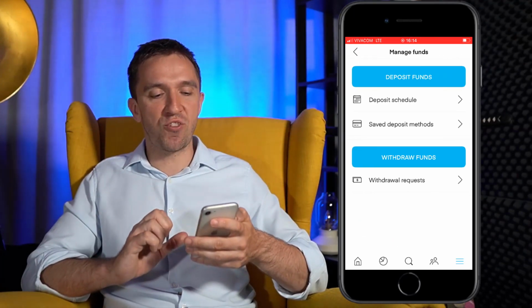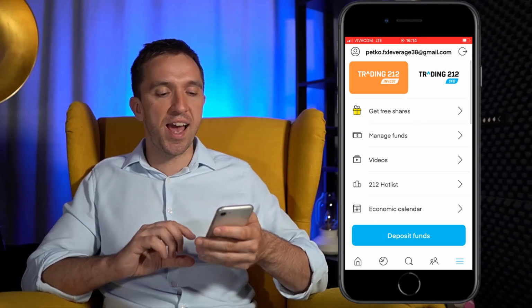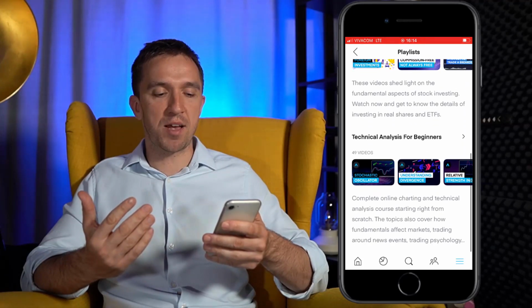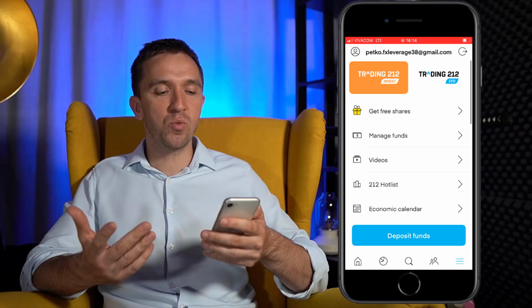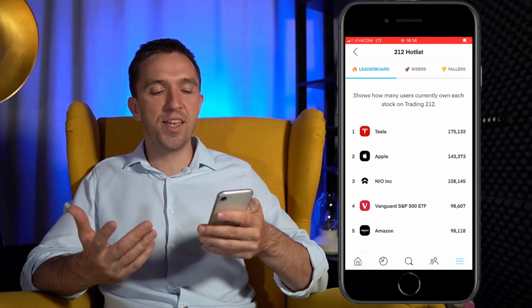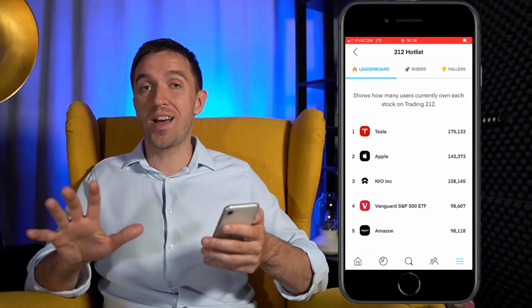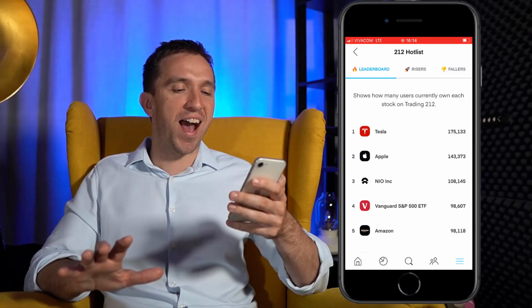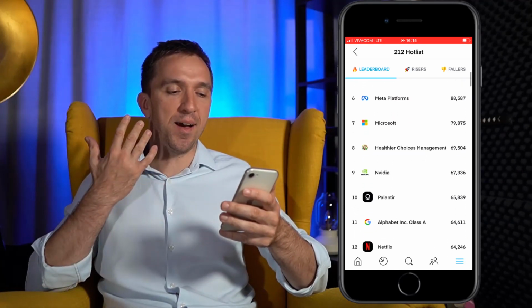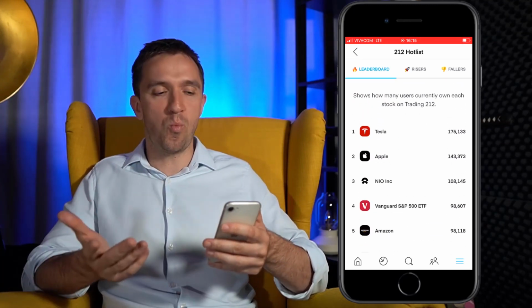As well, we have managed funds. From here we can schedule a deposit or we can withdraw funds, and then we have videos which are very useful. I would suggest you go through some of them because you will learn more about the Trading 212 app. And then we have the 212 hot list, which is information about how many users currently own some of the stock. Like number one is Tesla, obviously, then we have Apple and NEO. But it is nice that this is public information and we can see which stocks are most wanted.